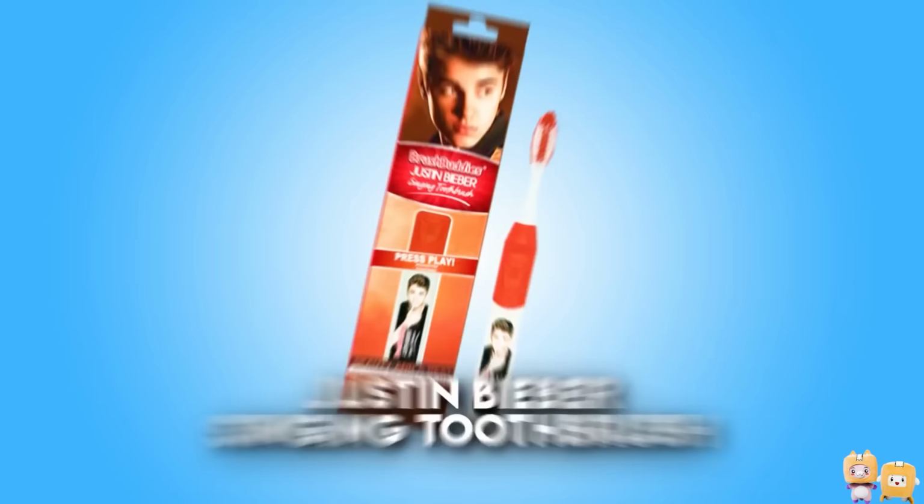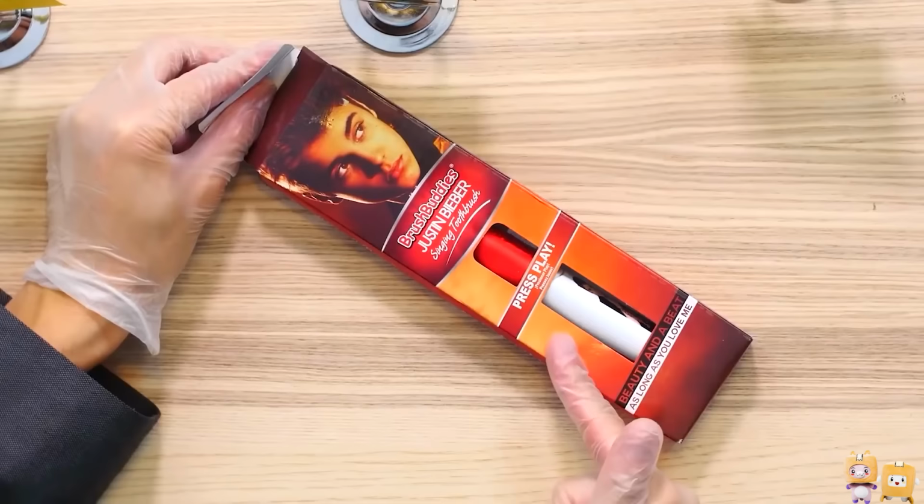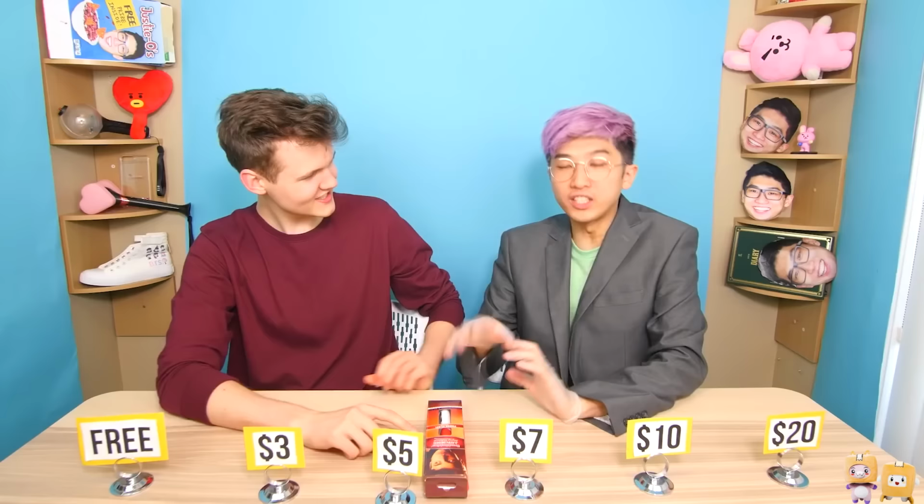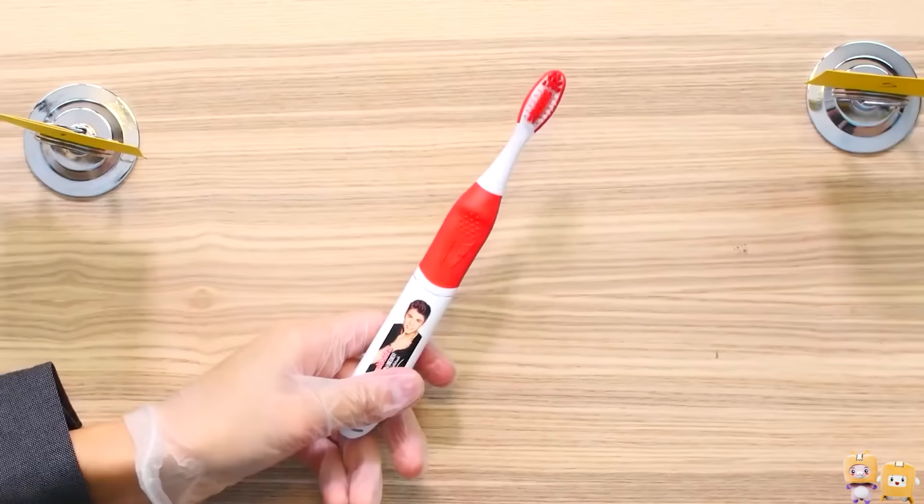So the first product we're gonna look at is this Justin Bieber singing toothbrush. This is a Brush Buddies toothbrush? This is correct. So not only are you gonna get your teeth done, everything done about you, you also can listen to music. So this is a toothbrush that plays Justin Bieber music as you brush? That's right. Because of the copyright ninjas coming in for Justy Corp, I can only play this for about 2 seconds, but those will be 2 great seconds. Here we go.